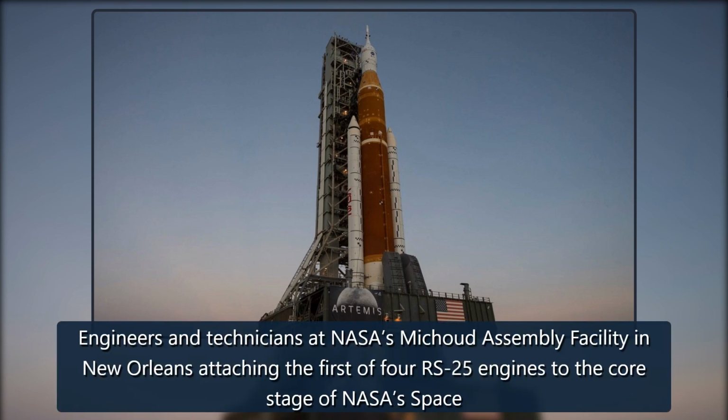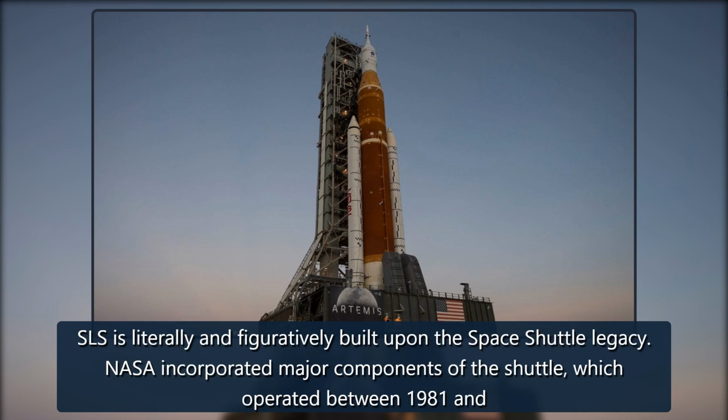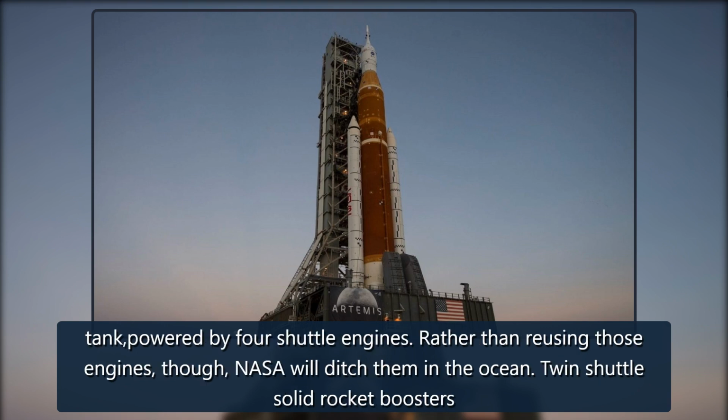3. The megarocket is state-of-the-art 1980s technology. Engineers and technicians at NASA's Michoud Assembly Facility in New Orleans attach the first of 4 RS-25 engines to the core stage of NASA's Space Launch System, SLS, rocket. SLS is literally and figuratively built upon the Space Shuttle legacy. NASA incorporated major components of the shuttle, which operated between 1981 and 2011, into the new rocket. Engineers swapped the iconic spaceplane out for either a cargo or Orion crew spacecraft. The central orange core is an elongated shuttle external fuel tank, powered by 4 shuttle engines.